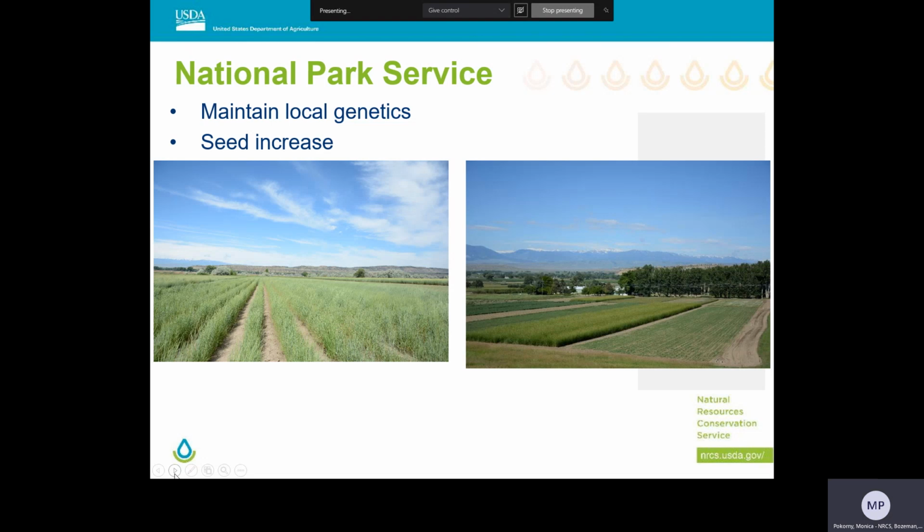The Plant Materials Program also does work with the National Park Service. The parks require that their revegetation projects use seed that's collected within park boundaries, and that's to ensure that genetic adaptation to the site is maintained.